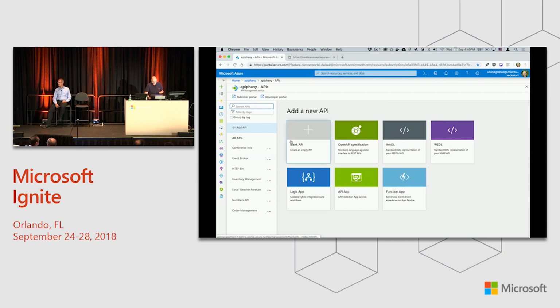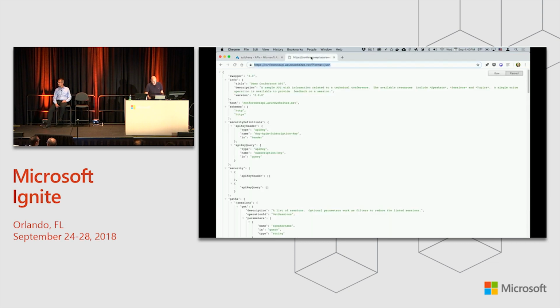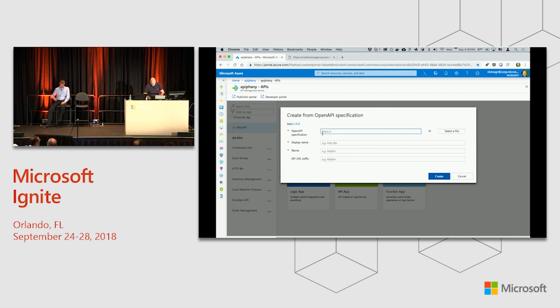So for this example, I'm going to use OpenAPI specification. And it's for this API that runs on Azure App Service, it generates its own OpenAPI specification. So I'm going to just copy it over here just to show you how easy it is. And we call this API fictitious conference API FAC.